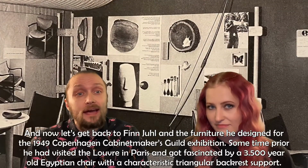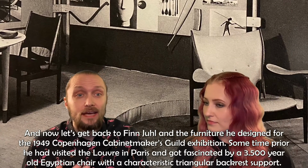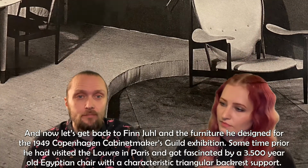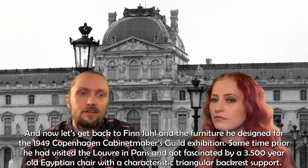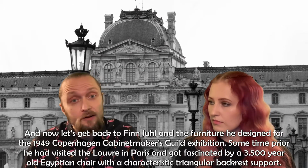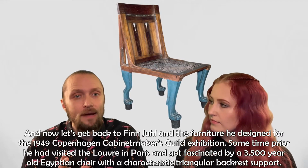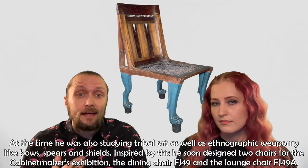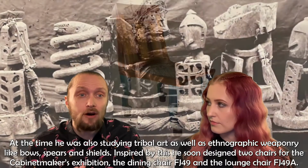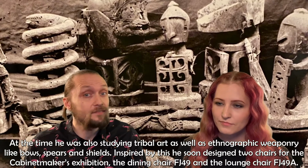And now let's get back to Finn Juhl and the furniture he designed for the 1949 Copenhagen Cabinetmakers Guild exhibition. Sometime prior, he had visited the Louvre in Paris and got fascinated by a 3,500-year-old Egyptian chair with a characteristic triangular backrest support. At the time, he was also studying tribal art as well as ethnographic weaponry like bows, spears and shields.